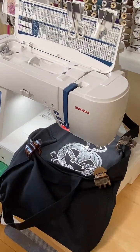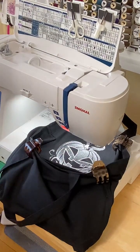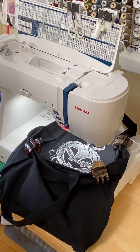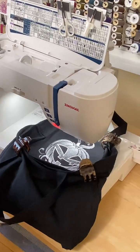All right. So 1 minute left on the pumpkin, and we can take that out of the hoop. And then I'm going to finish the panels.